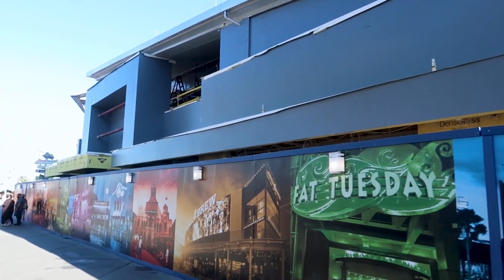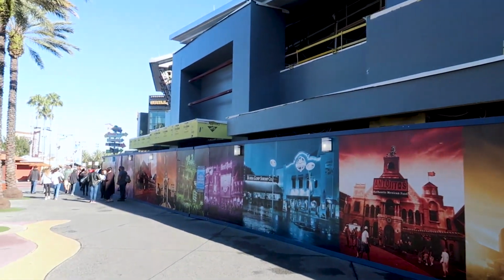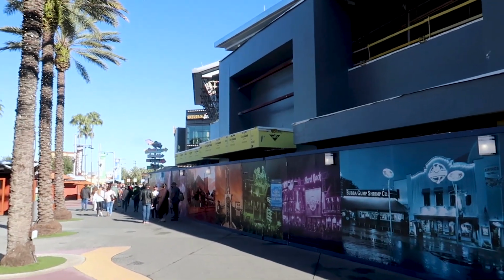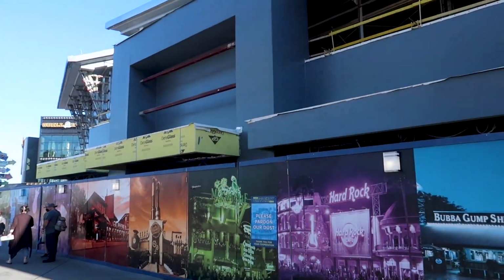When I say expanding, they've really taken this whole shop and gone all the way down to the edge of the building right here. So that's kind of the things going on at City Walk. Not a lot going on at City Walk, but mostly just this right now.